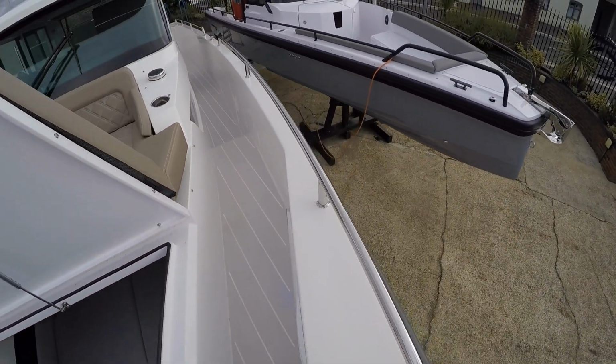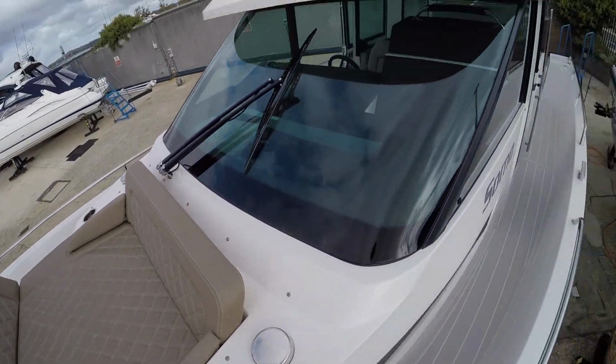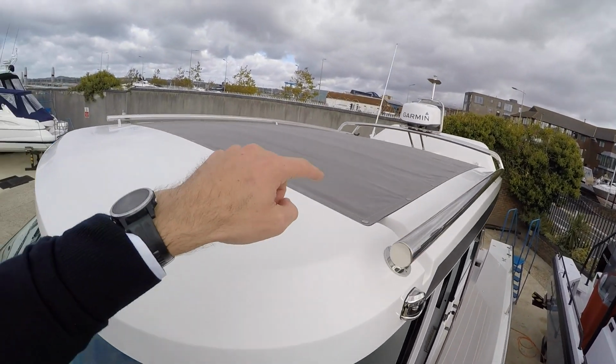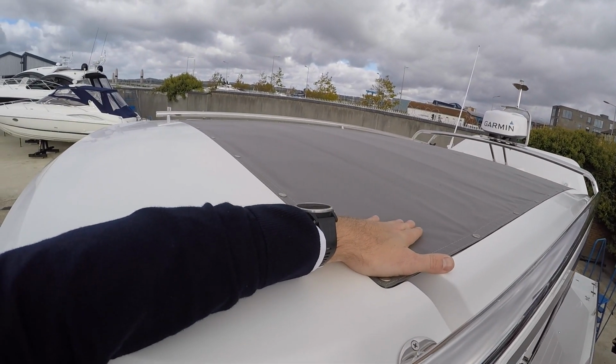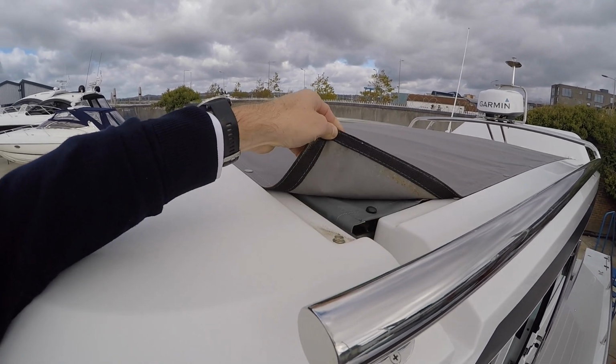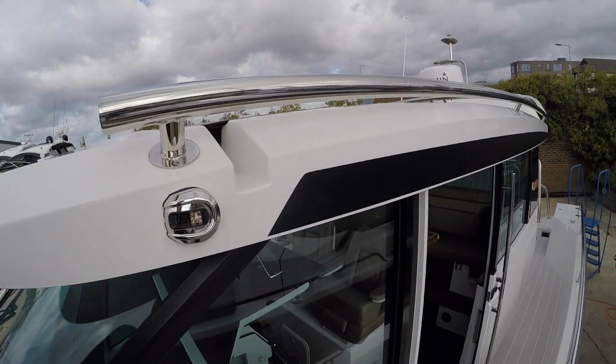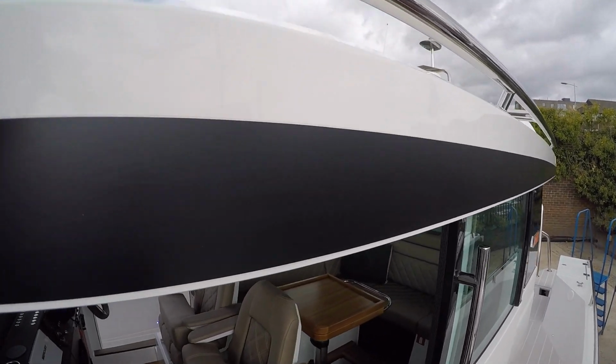Water inlet just here, and some breathers and some cup holders for the main cabin. We've got the winter cover up on the roof at the moment, but I will show you that this roof does completely come off. So you would have to untap that bit there to get the roof completely open. But obviously the winter cover is on board.